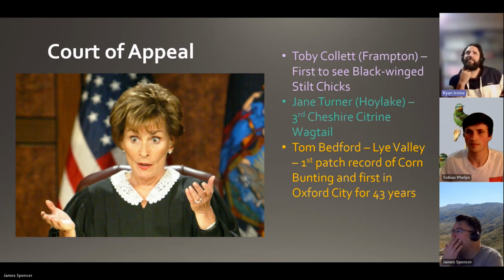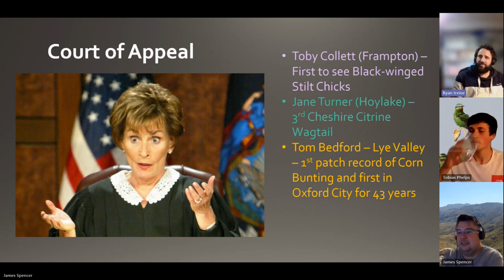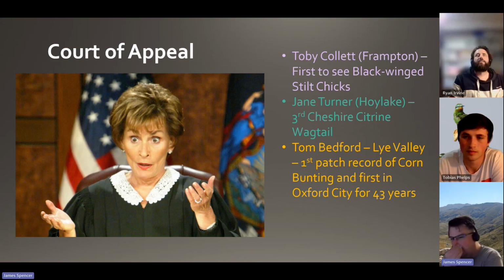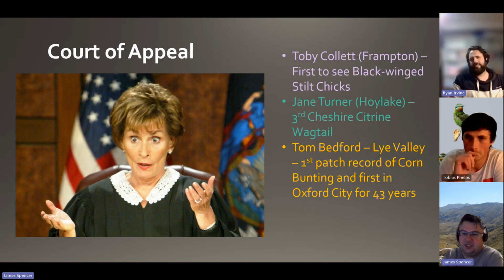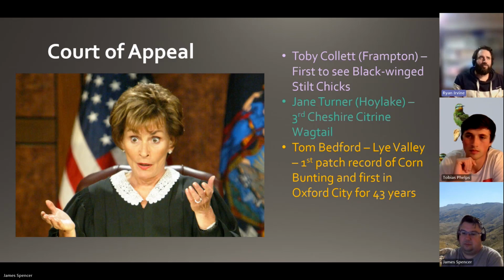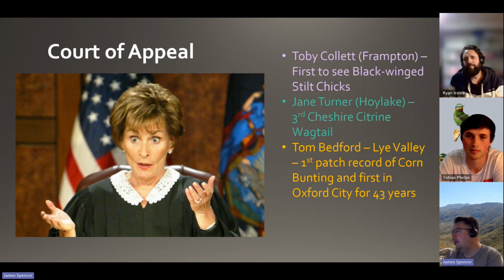Yeah, it's difficult. I think that's one for the Twitter votes. Okay, yeah, that's a simple yes or no, and how many points. How many extra points for the third citrine wagtail? She's already got citrine wagtail 6 points, she's already got the finder's points, so does she deserve extra for the Cheshire citrine wagtail? Yeah, so extra 0, 1, 2, 3. I think it can't be more than 3, surely. No. And then Tom Bedford.